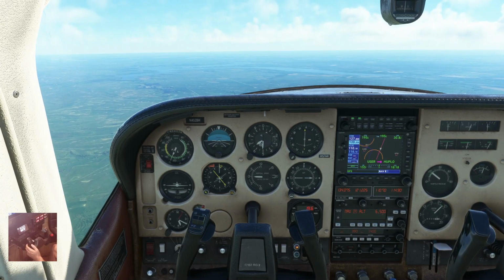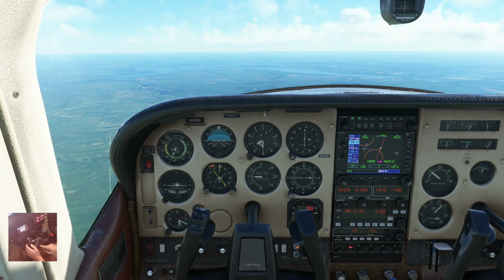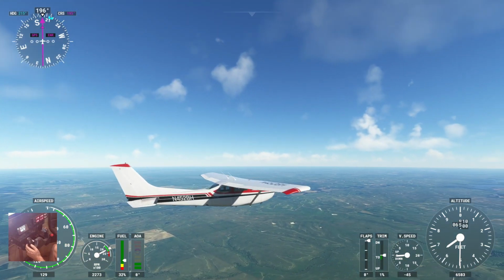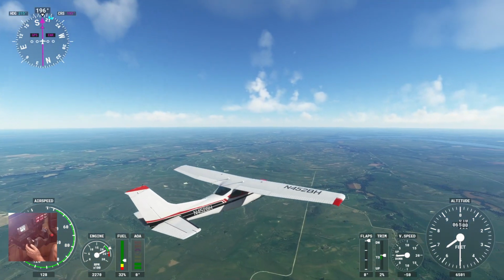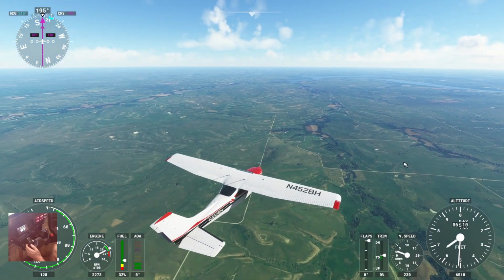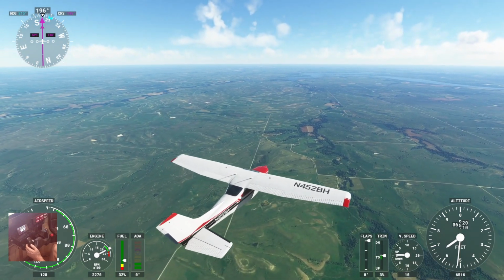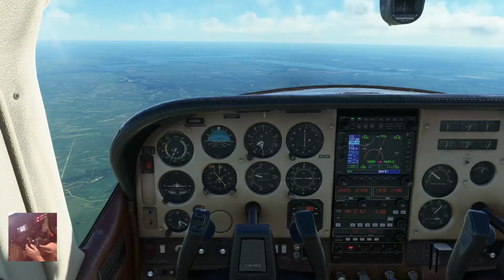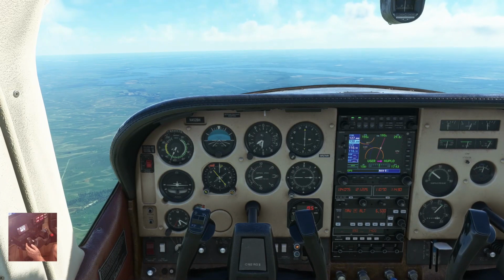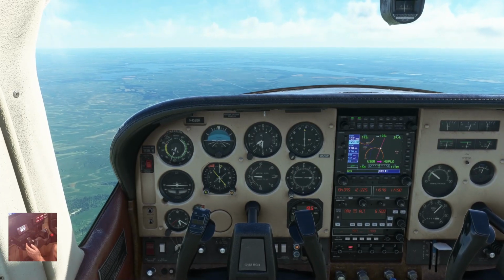Generic 703 contact Kansas City Center on 120.2. Good day. American 14907, you are 3 miles south. Descend and maintain 8,000 feet, expect ILS runway 1 right approach via Jamie transition. Cleared to Jamie. UPS 2274 descend and maintain. United 745 descend and maintain flight level 360. American 1497 descend and maintain 3,000 feet.